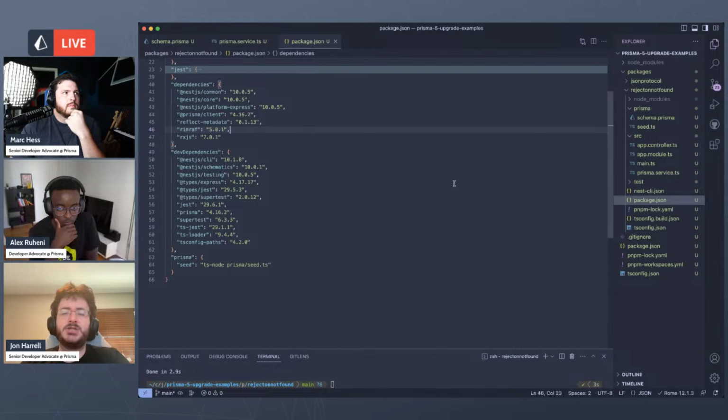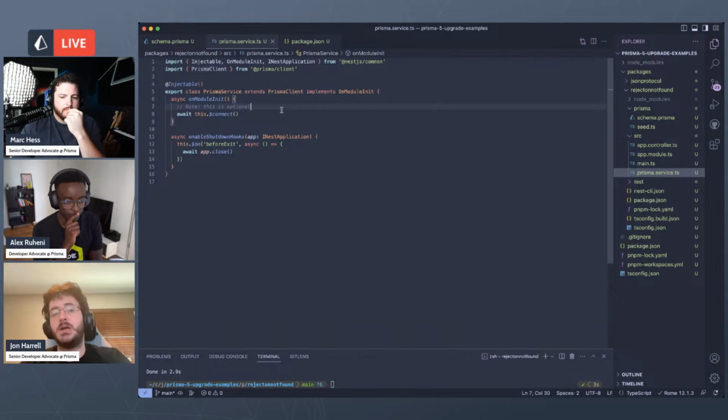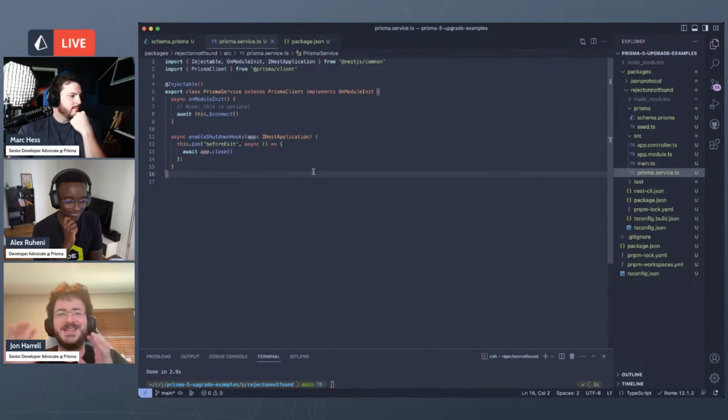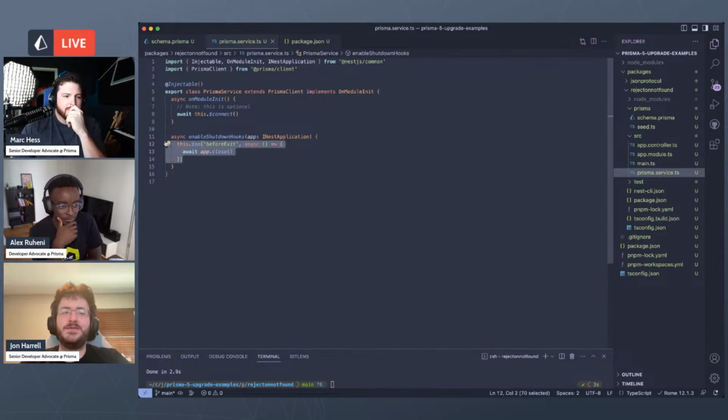So I have a Nest.js app here, which I created from our Try Prisma repository. If you're using 4.16.2 or earlier, your Prisma service in Nest.js might look something like this. It's common in Nest.js applications to extend the Prisma client and include that as an injectable service. If this is going over your head, don't worry. I only barely understand Nest.js, so we're going to focus on this section, lines 12 through 14, on the Prisma client.